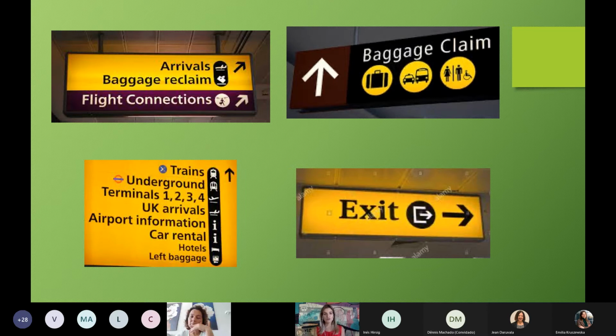So you have gone through immigration, you have answered all your WH questions, and now you are ready either to exit or to connect your flight in case London is not your final destination. If you've got another flight to catch, then you have to follow the signs towards flight connections. Otherwise, if you're going to London, you just head towards baggage reclaim or baggage claim.